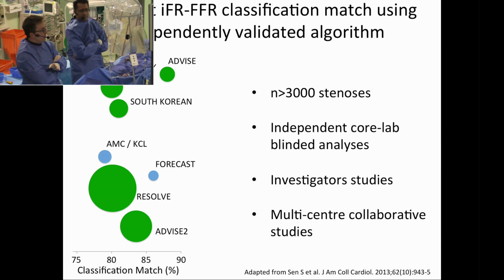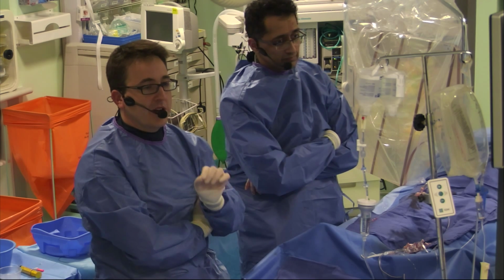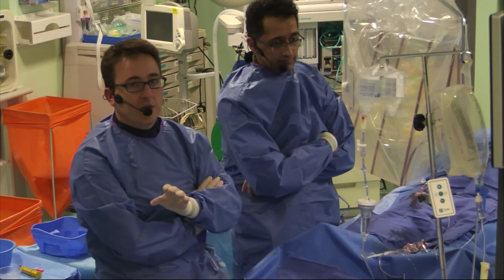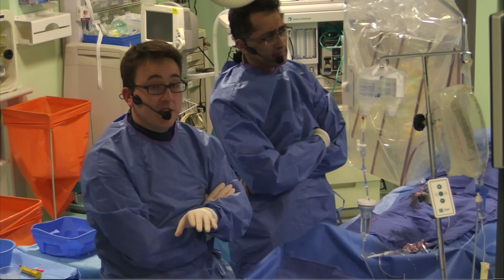What we're going to do now is show you how we can use the pressure wire to make a pullback measurement very quickly and very, very simply and easily. This is only available on this console at the moment, but I gather it will be commercially available more widely in the next few weeks.